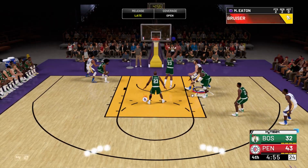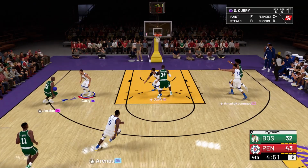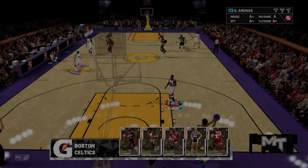And with the 4th quarter upon us, time is running out for this game to become competitive. On the floor for Boston, we've got Irving. Olajuwon is out there with Abdul-Jabbar. Then it's Jordan, and it's Thomas in at the point.